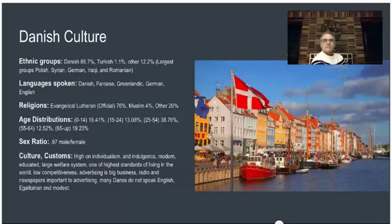Age distributions are 0 to 14 years of age, 16.41%, 15 to 24, 13.08%, 25 to 54, 38.76%, 55 to 64, 12.52%, and 65 and up making up 19.23% of the population. The sex ratio is 0.97 males to every female. As a culture, the Danish are high in individualism, indulgence.